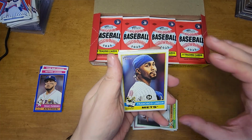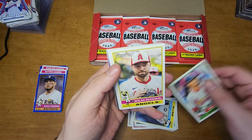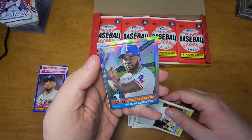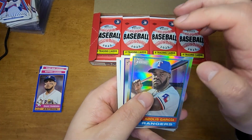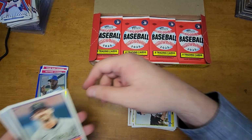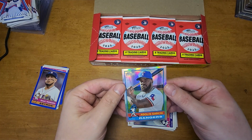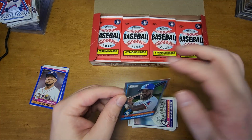Francisco Lindor, he just had a fantastic game for the Mets yesterday. There's a silver, looks like. Mason Winn on the cup card. Nolan Schanuel. Francisco Alvarez. Shane McClanahan on this. Oh, that looks, on the top, it looks a little beat up. And Kumar Rocker. Take a quick look at this. I guess it's just kind of how they cut it there. They wrapped and cut the card.